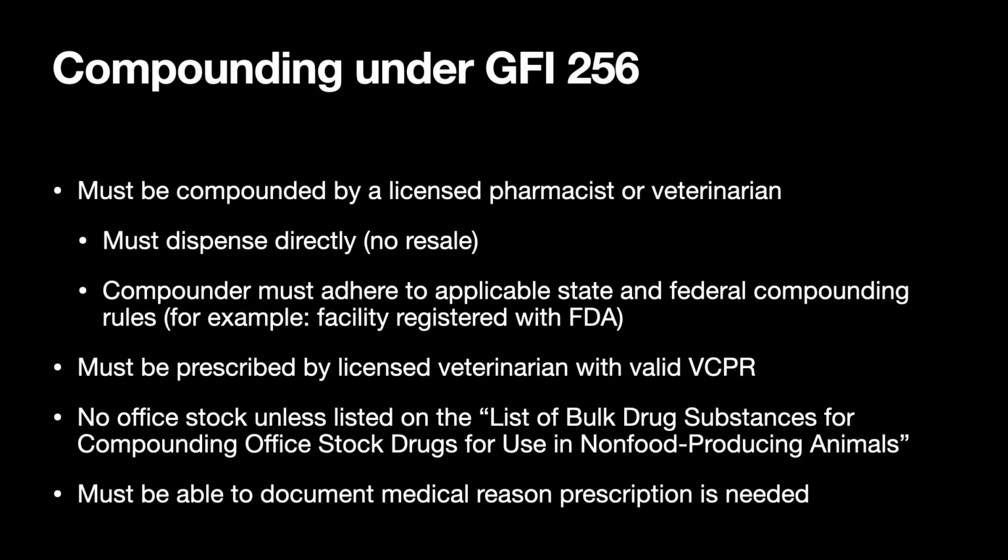However, there is a special list that a drug can be nominated for to allow this, the List of Bulk Drug Substances for Compounding Office Stock Drugs for Use in Non-Food Producing Animals. And I'm happy to say GS has been nominated. And finally, a medical reason for the prescription must be documented.